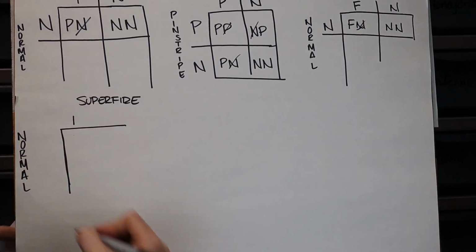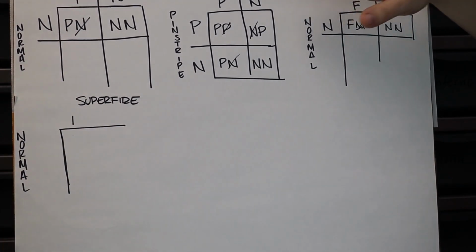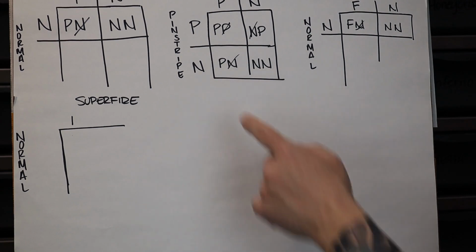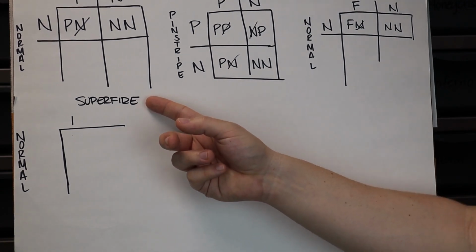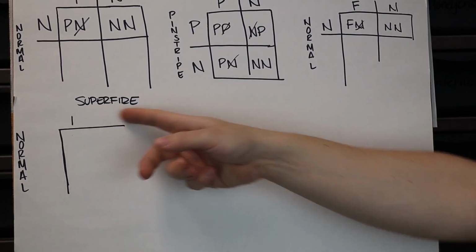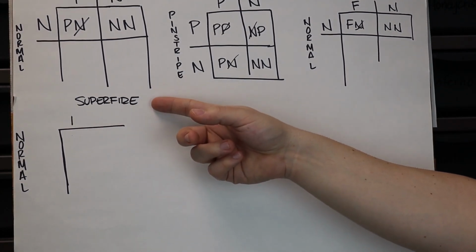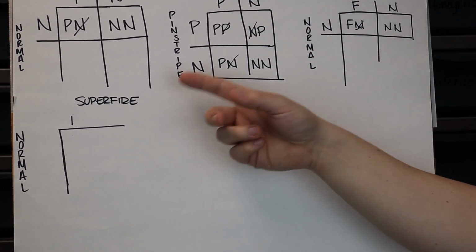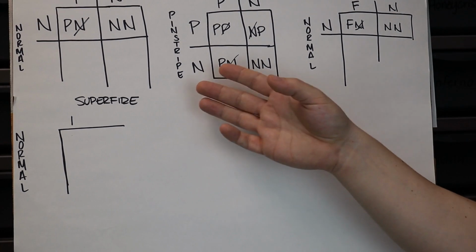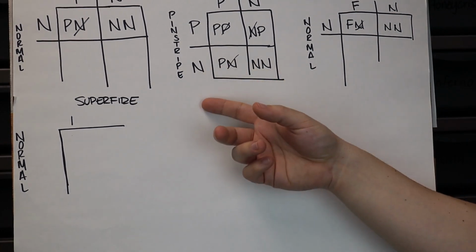I know you can't see it anymore, but up top we said if you have a super form, 100% of the babies will carry that gene. So because we have a super fire, 100% of the babies will be fire. So again, we're going to breed this times a normal, and whatever options we have, that's what we put up top here. So if you breed a super fire to a normal, 100% of the babies will be fire. So we only have one option. All the babies of a super fire bred to a normal are fire.